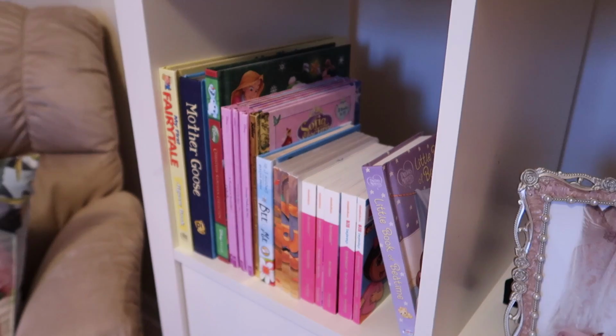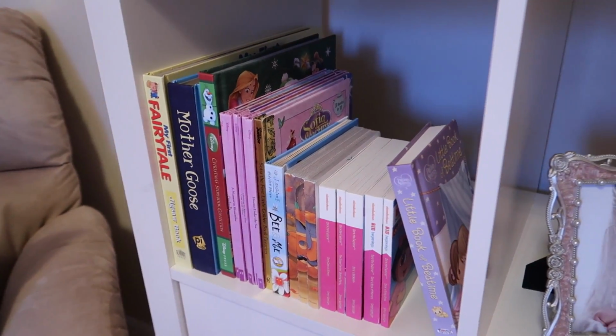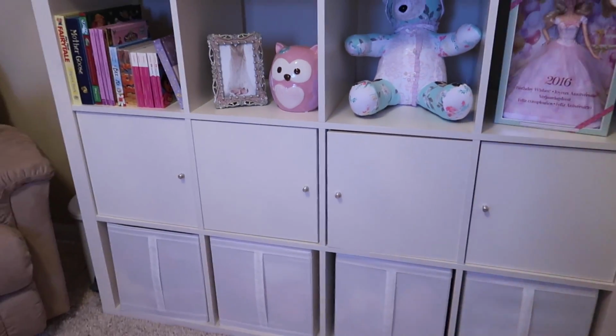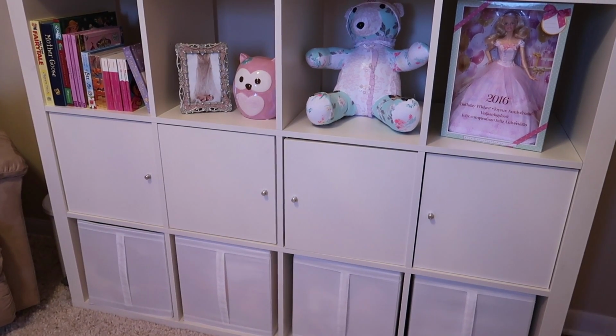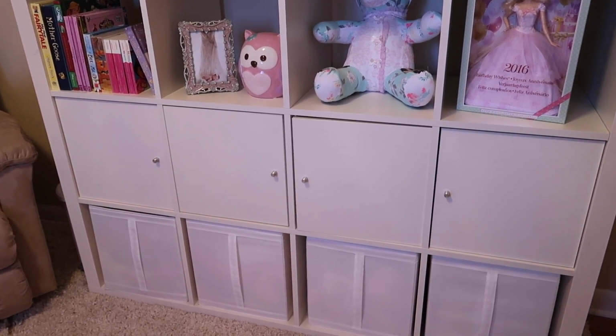And then this is a whole bunch of books that don't really fit in her other little bookshelf there. They're just too big, or they're board books that I can easily reach if I plan to read her a story at night. And then these cubbies are actually pretty messy, so I'm not going to show you what's in them. But in these three here, I keep some storage stuff and some feeding stuff and some of her mementos and stuff that I plan to do some craft projects with.